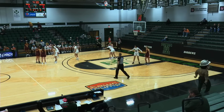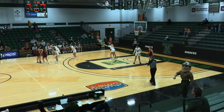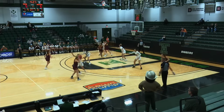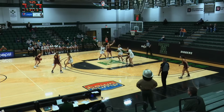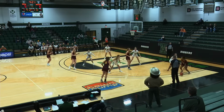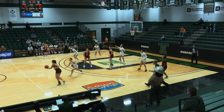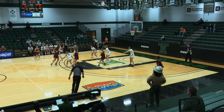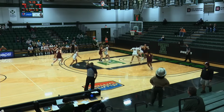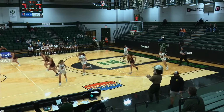1 point lead for the Skylights, and they'll look to bring her in. Pass, Trottier. Up top, Kerr. Back to Trottier. They'll move it wide right, now to the baseline, Callender. Pass up top, almost over the head of her intended target, and Van Blaricom. 3-point shot on the way, goes wide right, rebound controlled by the Digs.